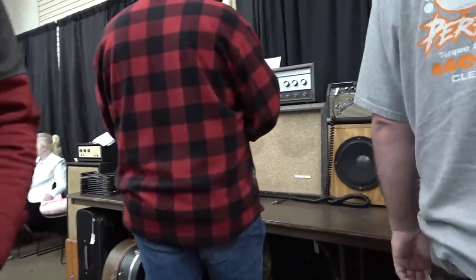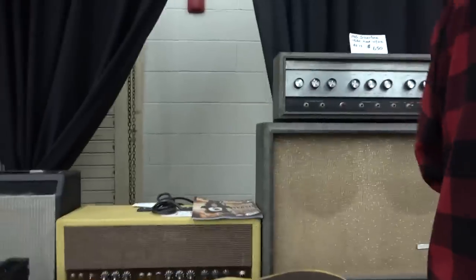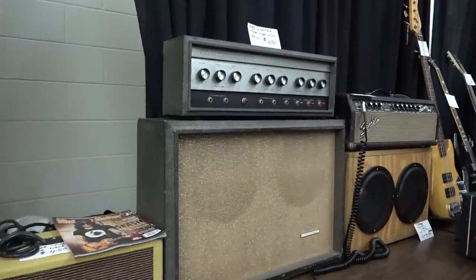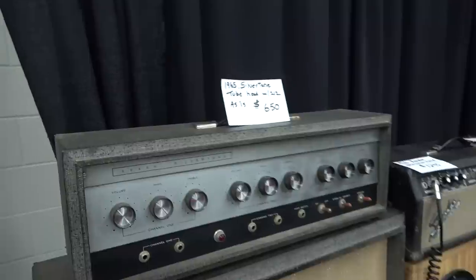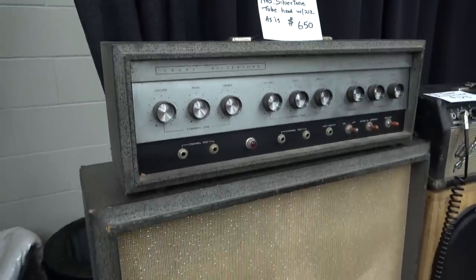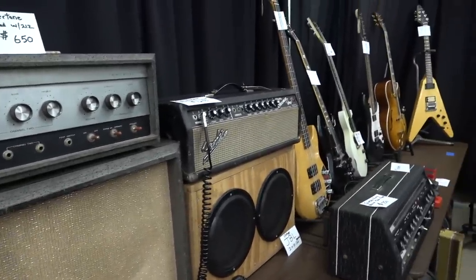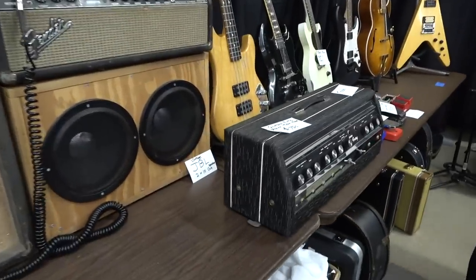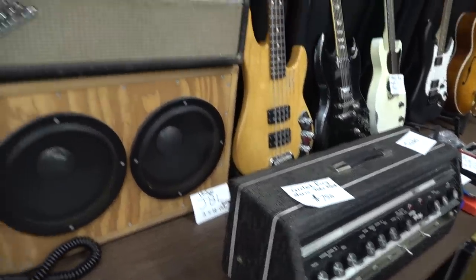Lots of stuff to look at, man. I was afraid I wasn't going to get to all of it. That's why I'm kind of going at a frenetic pace here. A cool old silver tone for $650. That's a no-brainer, really, as far as I'm concerned. Those are great amps. Again, that Gretsch Fury right there. It's worth every penny of $750 in my estimation.